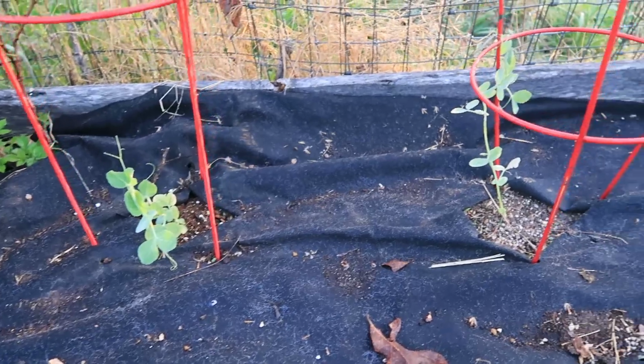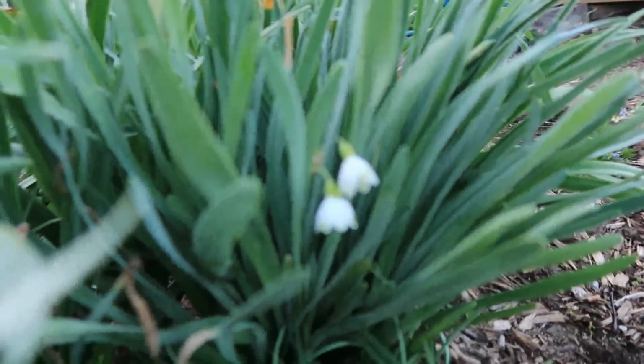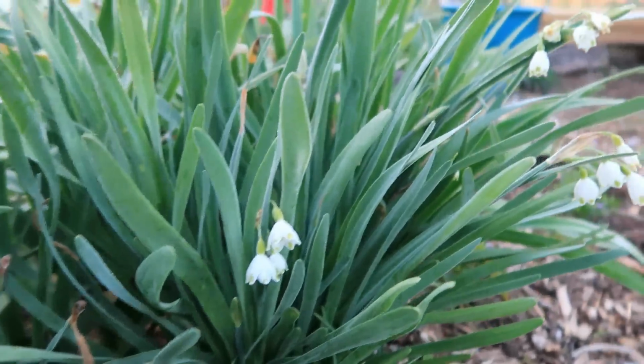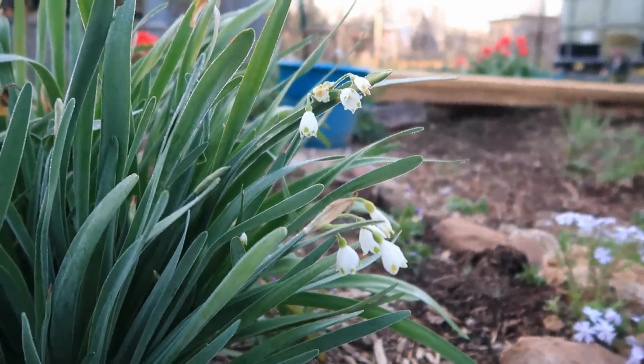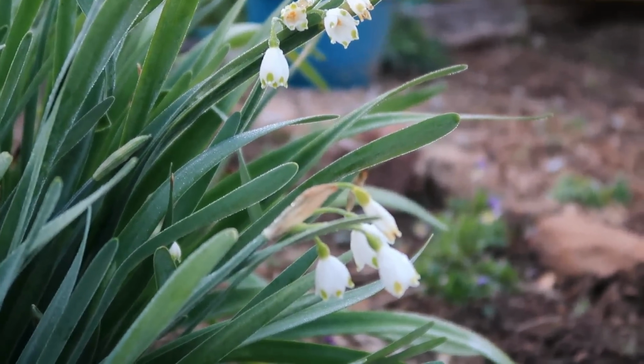She's got some really beautiful little snowdrops in bloom right now. I think it's the only place in the garden that we have them is in her space, and I've planted them many different places in my garden, but they just never seem to grow. They grow for her though.